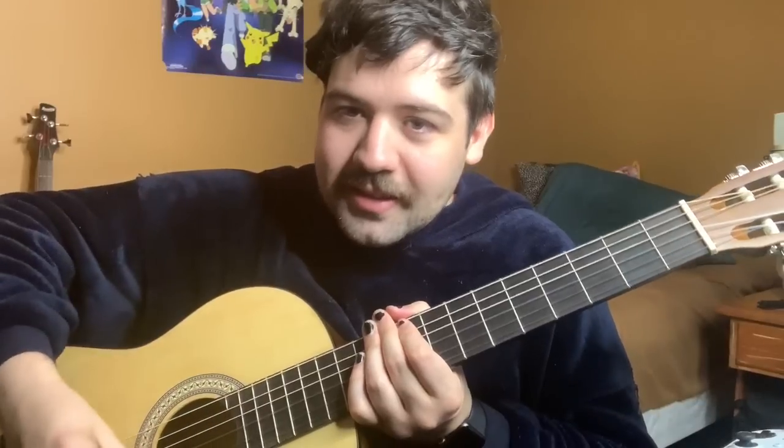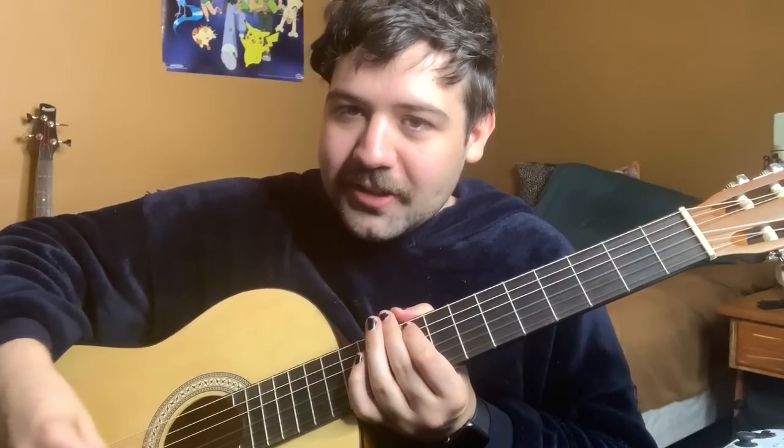I'm not a guitar player either, mainly bass guitar, very different, but you know, I like to dabble. This is a classical guitar, nylon string, different from a steel string acoustic or a typical electric. It's the plasticky, clear looking strings over here. Very elastic feeling, it really stretches.